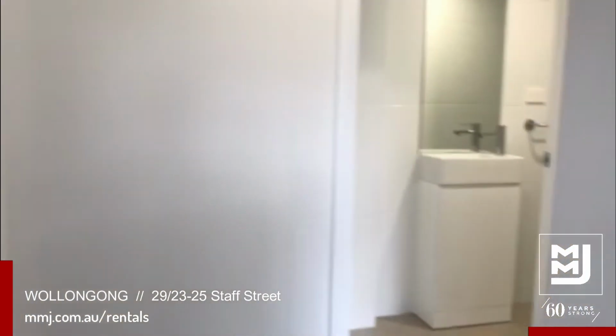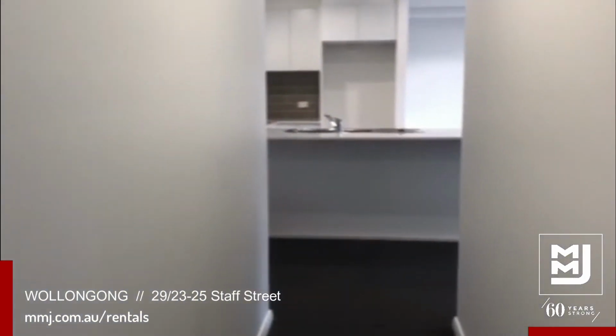This unit does come with a basement parking space as well as a storage cage as well.